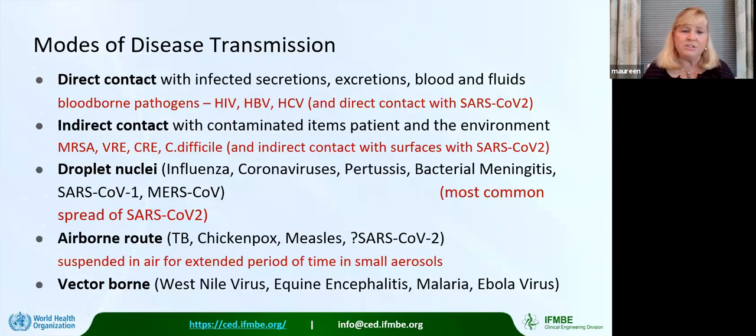So the modes of transmission of infections are direct contact with infected secretions, excretions, blood and body fluid. With COVID-19, we do know that most of the direct contact would be with infected secretions coming from the nasopharynx and the lungs. But we also know there can be GI conditions with this, and so therefore we would have to worry about feces as well. An example of a complete direct contact disease would be bloodborne pathogens, where you have very direct contact with somebody who's got HIV, hepatitis B, or hepatitis C.